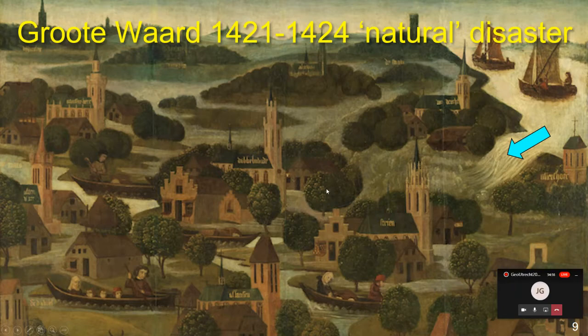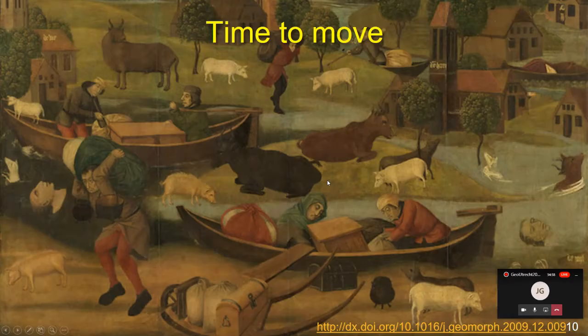And what you see here on this painting is actually that it is not such a big flood as has been later depicted in paintings. Here you see people having the time to move their stuff out during low tide. They even had the time to break down churches. There were some deaths. You can see a head on the left that's floating in the water. It's clearly dead. But apart from that, this was not a natural disaster. It was a man-made disaster.